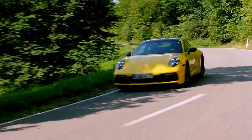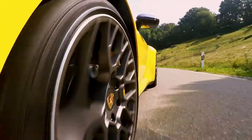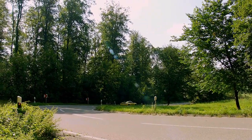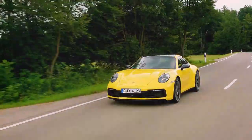The Carrera doesn't need all the trinkets and distractions. It's still a proper 911. After all, in standard form, it can still hit 62 in 4.2 seconds on its way up to 182 miles per hour. And with a base price of just under £83,000 or $97,000, it's by far the cheapest car in the range.